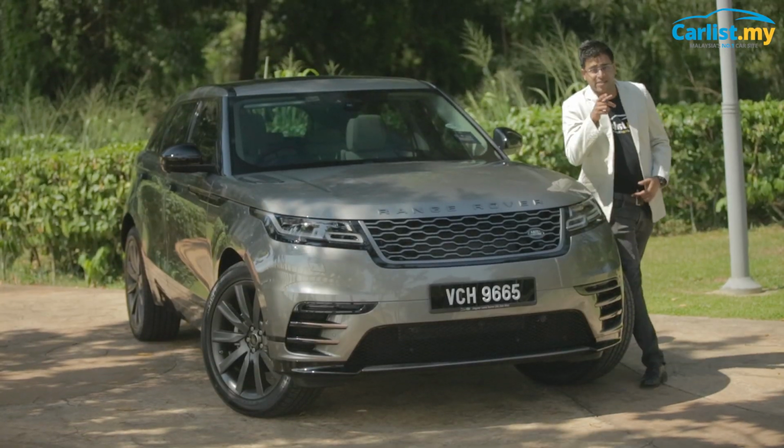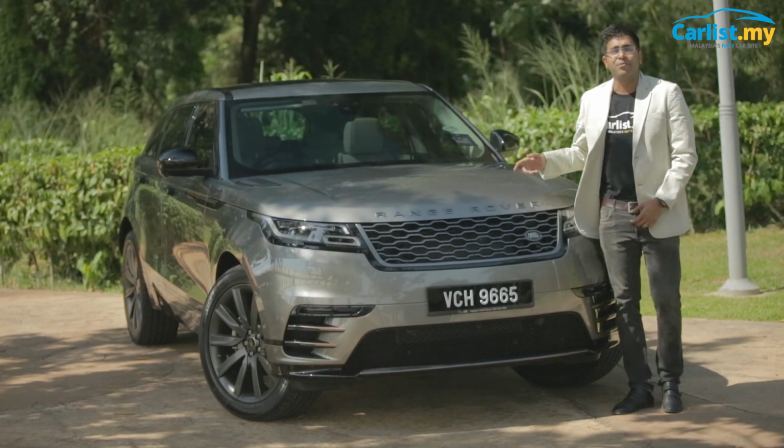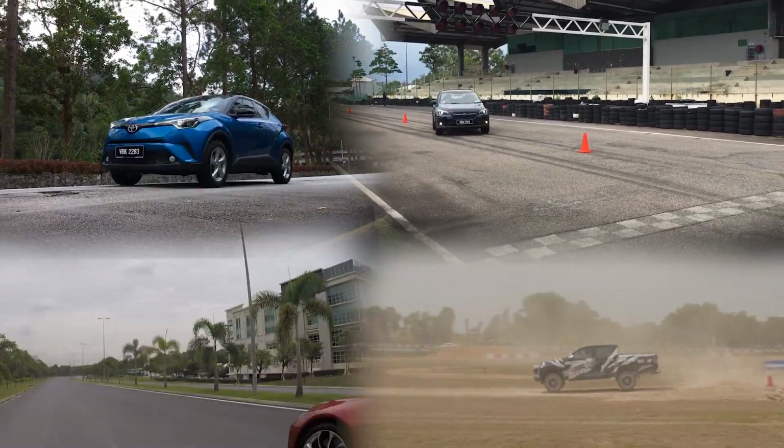I don't normally dress up to review a car, but today we'll make an exception. Because today, ladies and gentlemen, we have the Range Rover Velar.